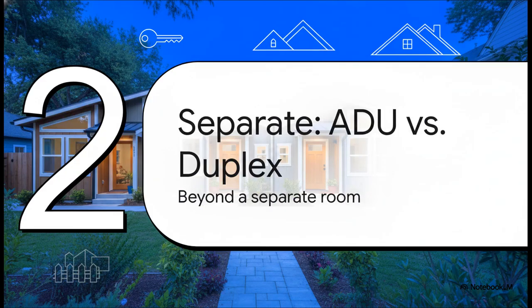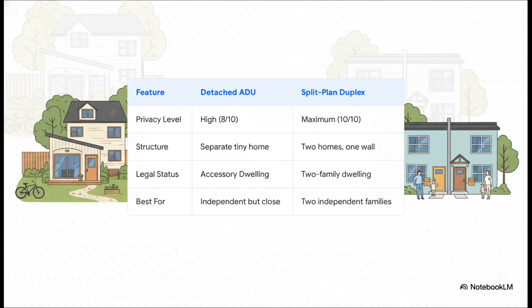Okay, now let's crank up the independence level. These next options are for families who want to share a piece of land, but maybe not the same 4 walls. And here are your 2 choices for maximum autonomy. First, you have the detached ADU, or casita. It's basically a tiny home in your backyard. Absolutely perfect for independent grandparents or maybe an adult kid who's saving up for their own place.